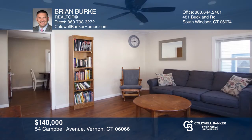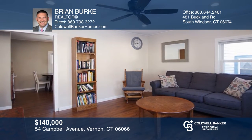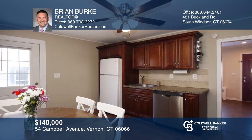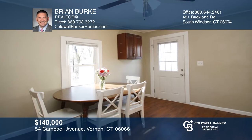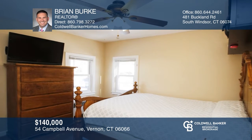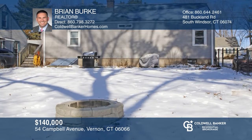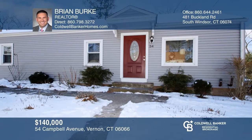This beautifully updated 3-bedroom, 1-bath ranch on Dobsonville Pond boasts a newer roof, furnace, vinyl siding, water heater, bathroom, and kitchen. This fully updated home offers neutral paint and modern fixtures. This well-loved, charming property is close to the nearby rails to trails, local shops, restaurants, and highway access. A must-see. Don't miss your chance. Plan a tour with Brian Burke today.